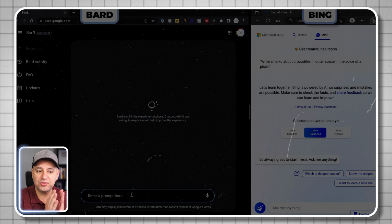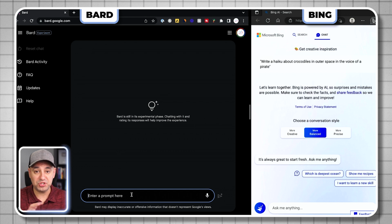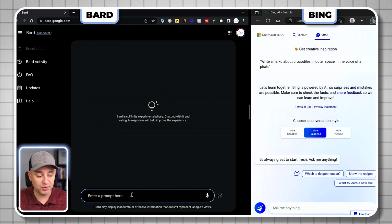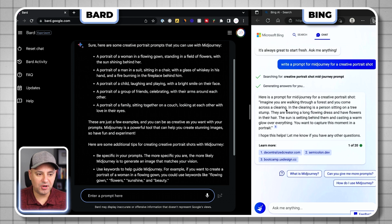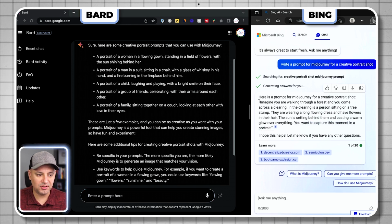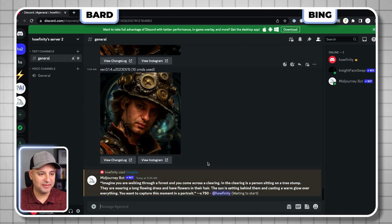Let's actually see how creative each one of these are. Now I'm going to ask it to create a Midjourney prompt, which is a text to image generation platform I have different videos about, but I'll ask it here to create me a prompt for Midjourney. So here's the prompt it came up with on the Bing side. This is basically the prompt. It's a little bit on the long side, but I'll go ahead and take it. And I'm going to give the Midjourney bot that prompt.